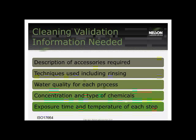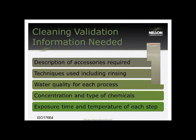The cleaning information needed to perform the testing is we need a description of all accessories required for the cleaning, the specific techniques used, including rinsing, the type of water quality that is used for each process, the concentration and type of each chemical and detergent that's utilized in each process, and the exposure time and temperature of each step.